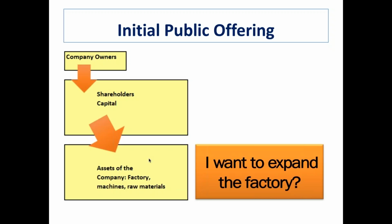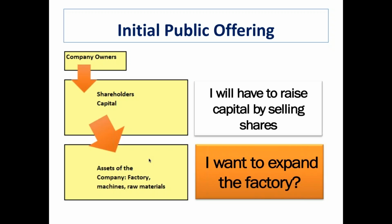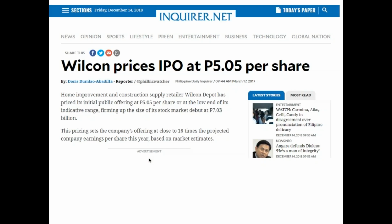Now, they want to expand the factory. But in order to buy more assets, they need more money. So the company owners think, I have to raise capital, perhaps by selling shares. So this is the beginning of the desire to sell shares to the public. And here's an example of Wilcon's IPO at 5.05 per share in order to be able to sell so many million shares and to raise 7 billion pesos. All right, so periodically this appears in the news. And then you're wondering, should I buy at 5.05? Will it go up? Well, it depends on the prospects for the company, whether it will have better sales and better profits.